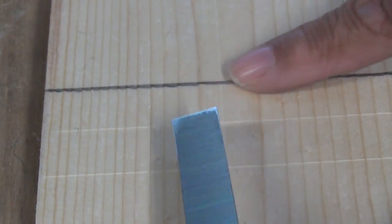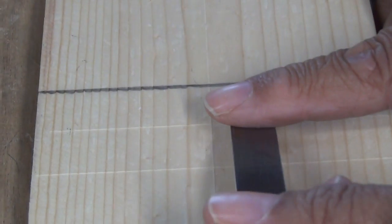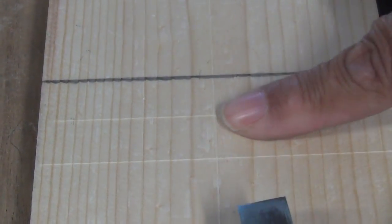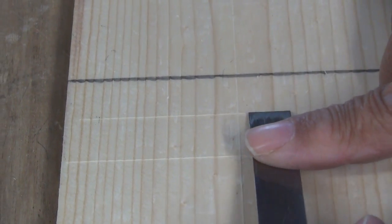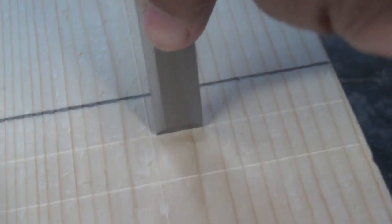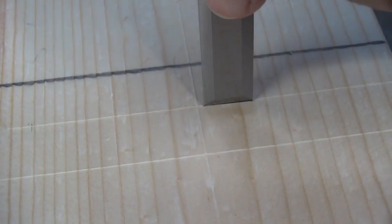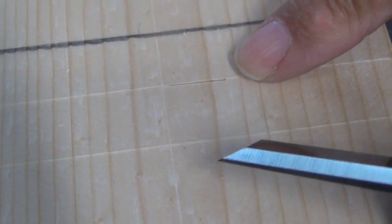Now, if I was on a pencil line, that pencil line, look, is very thick. And really, I could scoot all over the place. But having a line that's cut in the wood allows my tool to start precisely where it needs to start. And I'm going to just give it a light rap, okay? So I'm starting my chisel line exactly where I need to start it.